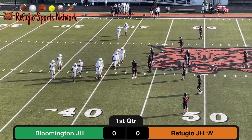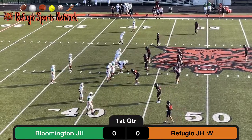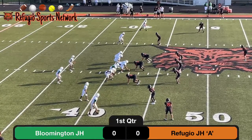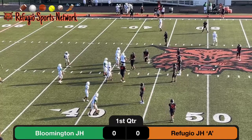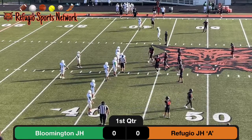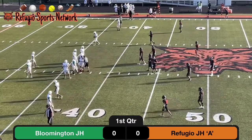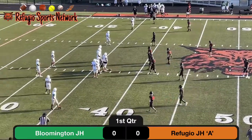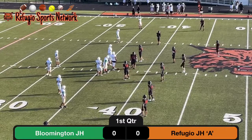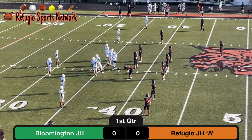Bloomington's coming back out to start a drive of their own. Quarterback's in shotgun formation. We're going to have movement. Look at the football, 54. Don't look at everybody else. Well, referee, football 54. Nothing else. Looked like he was waving the flag off, but then they moved the ball back. Motion on Bloomington. First and 15 for Bloomington from the 37-yard line.